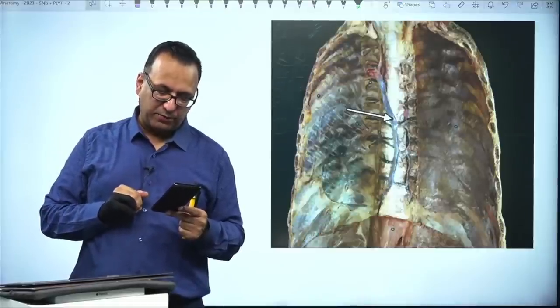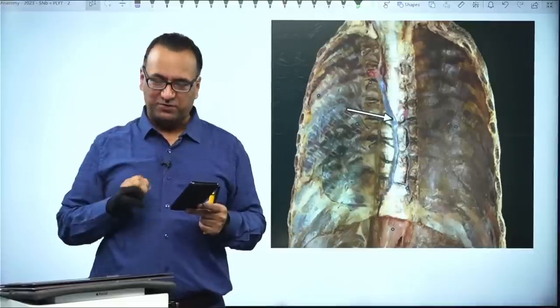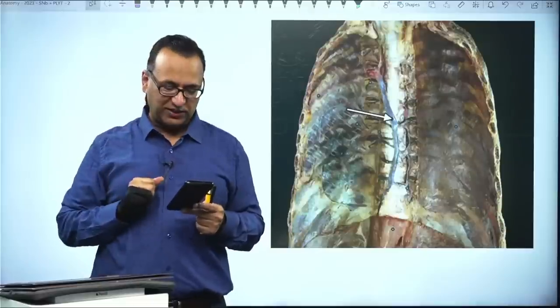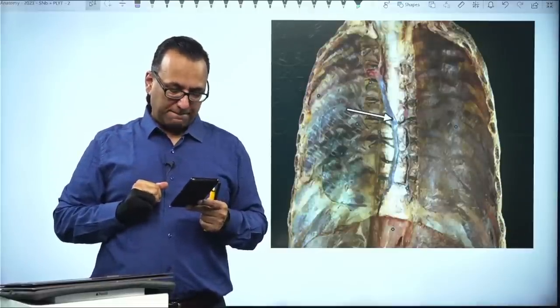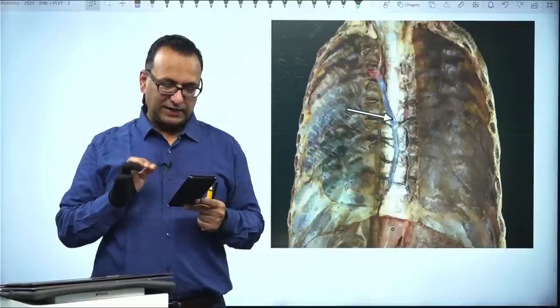Indomethacin or ibuprofen, again, because it is pharmacology, I think you had better consult your pharmacology faculty. But I believe indomethacin will close the ductus arteriosus; it is used in clinical practice. Okay, so I think we can continue.